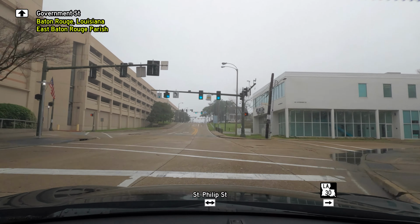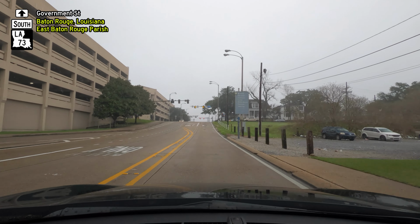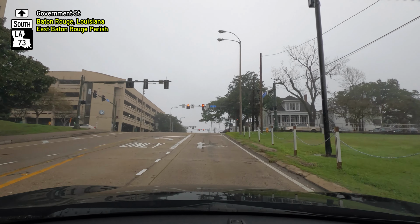To the right, St. Philip Street and St. Louis Street each carry one direction of LA 30 in a couplet. This intersection is the northern terminus of both LA 30 and LA 73, and LA 73 will stay with Government Street for most of its length.